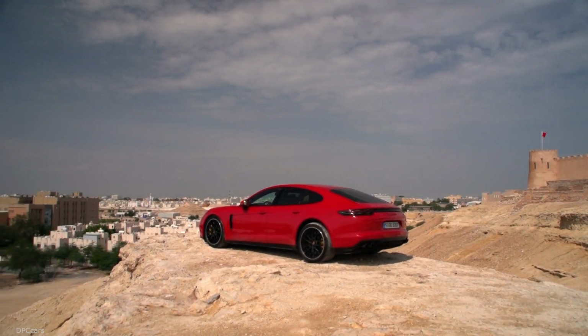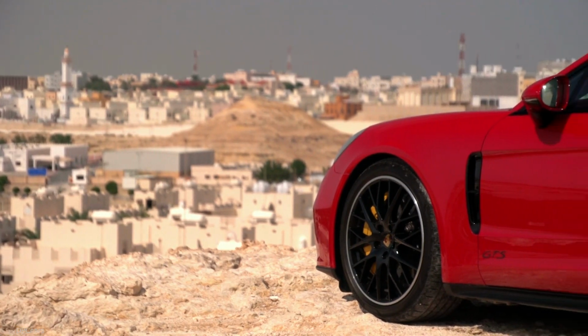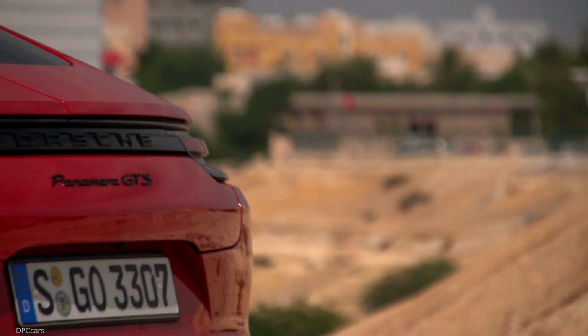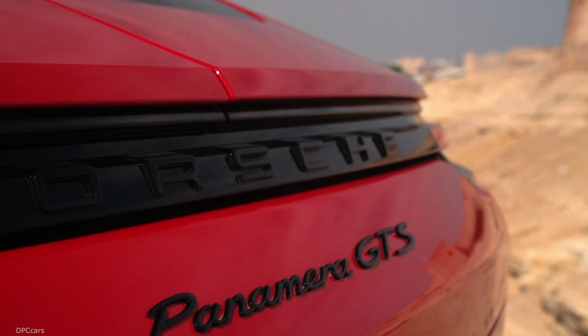PASM, Porsche Active Suspension Management, was adapted for the GTS. The shock absorber forces are increased on demand to match the situation, and in combination with GTS specific stabilizer tuning, the performance has been improved with sportier road holding.